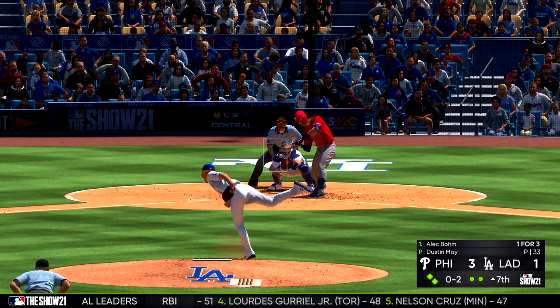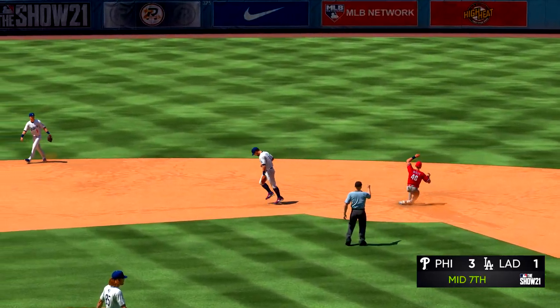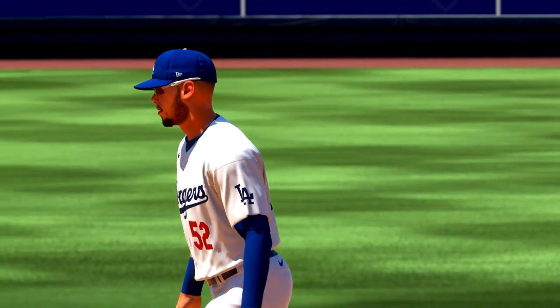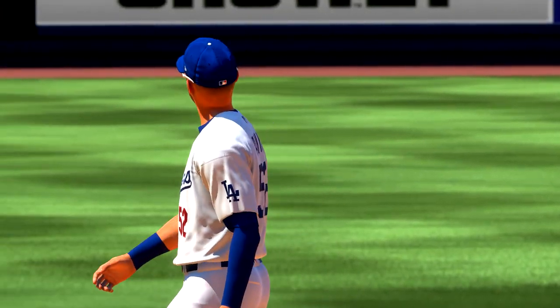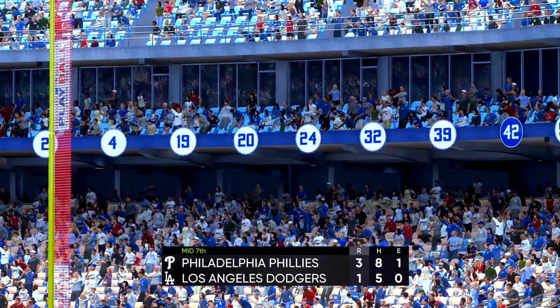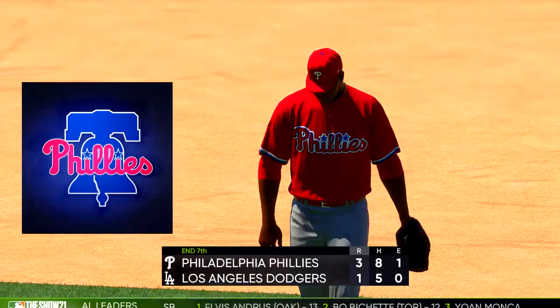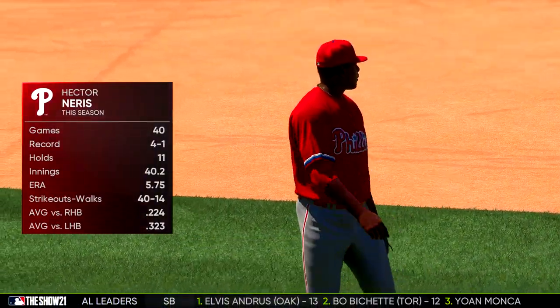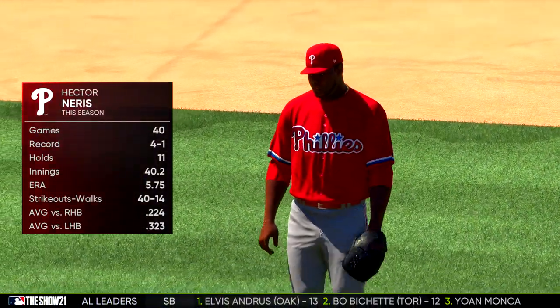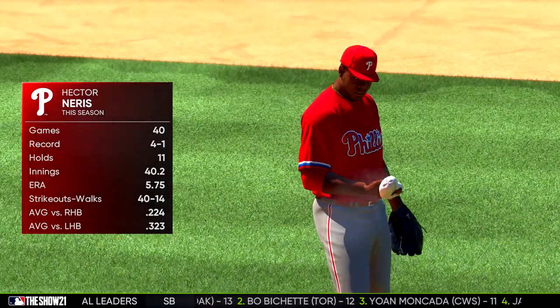From the stretch, scorched to third, fielded cleanly, and the two-out threat won't pay off. The inning is over. Phillies leave a couple, and it's still 3-1. Hector Neris gets the call from the pen to take the ball for the home seventh. Number 50, Hector Neris.